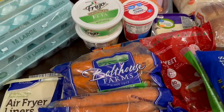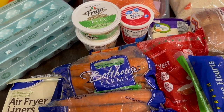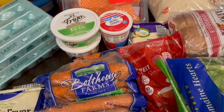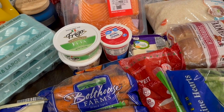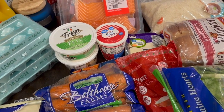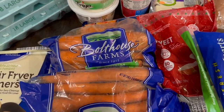But we did get some carrots, y'all, because I do plan on juicing today. Tomorrow I'm actually doing an all juice, fruit juice and veggie day, just to clean out my system, because baby, we ate Thanksgiving, we ate the day after, we ate yesterday. What was yesterday? Saturday? Yes, we ate, y'all. I just need to clean out my system. So I do plan on juicing. So we have some carrots, y'all. Look at these carrots, though.